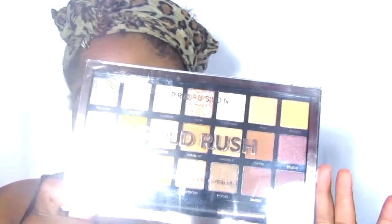Oh my gosh, it is such a hard time right now, but we're gonna be doing a review on the new palette from Profusion. I don't know how new this is. This palette is new to me, but I was in Walmart and I was like, oh, okay.